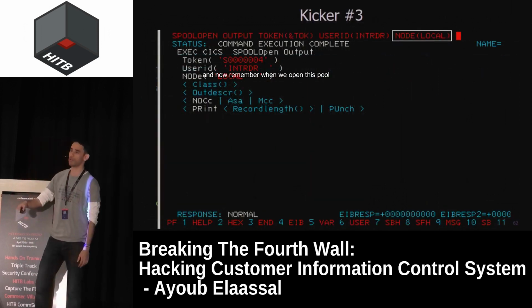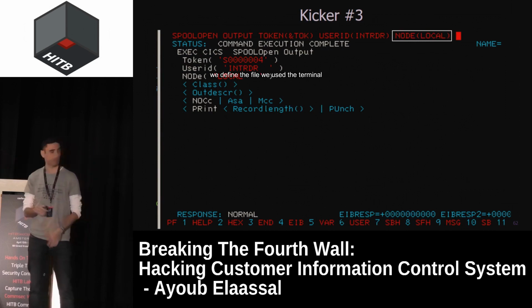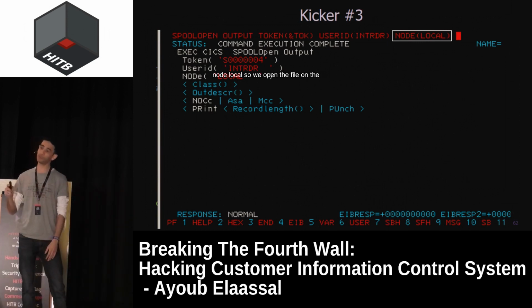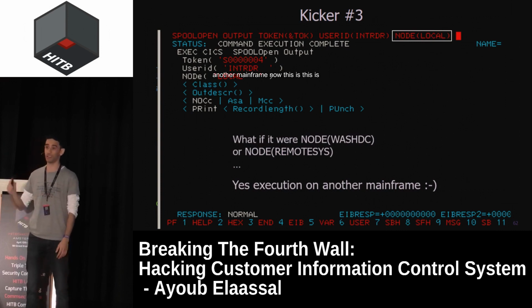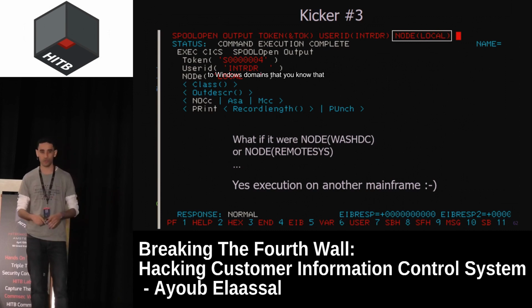And now remember when we opened the spool file that we wrote code in and we pushed to the internal reader? When we defined the file, we used the term node local. So we opened the file on the local system. What if we used node Washington, D.C., for instance, or a remote system? We could have executed code on another mainframe. Now, this is akin to Windows domains that trust each other.